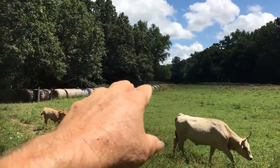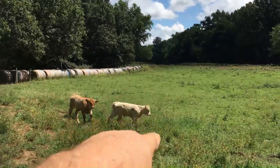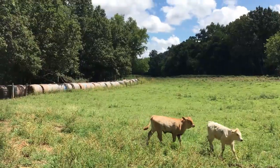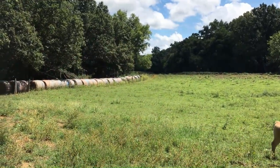In case I have, like I said, I got bales on this side now, and I want to feed out the old hay first. And in case I do get a second cutting, they're going to go on the other side, so I need a way to get in there to get the old hay out.